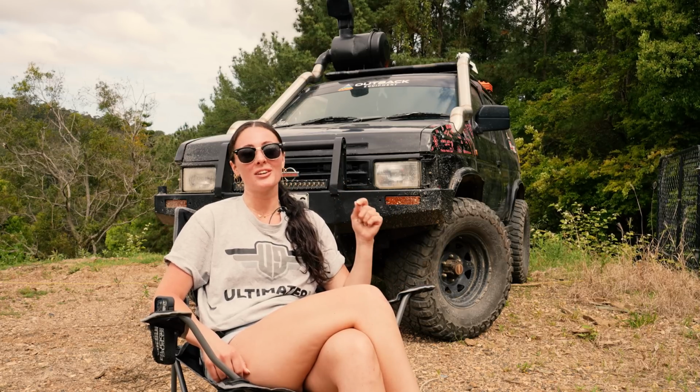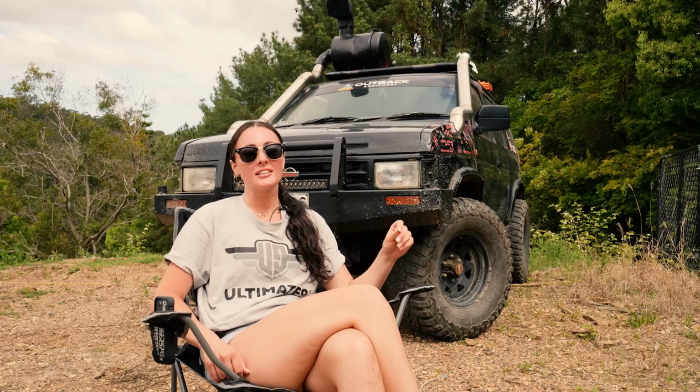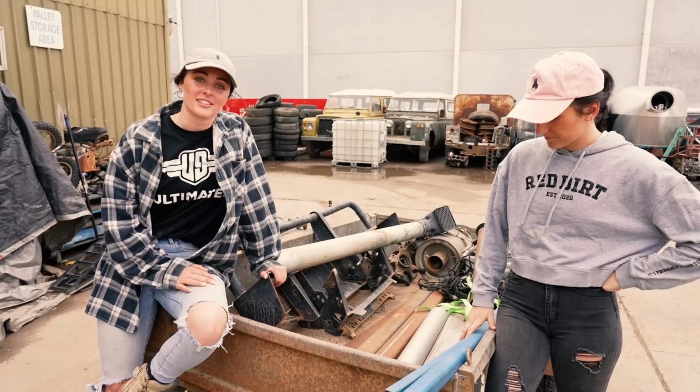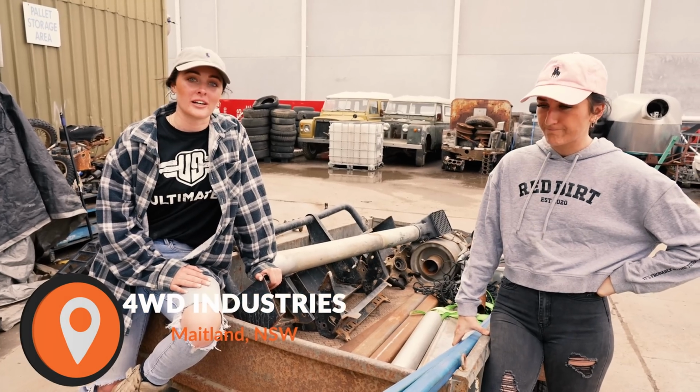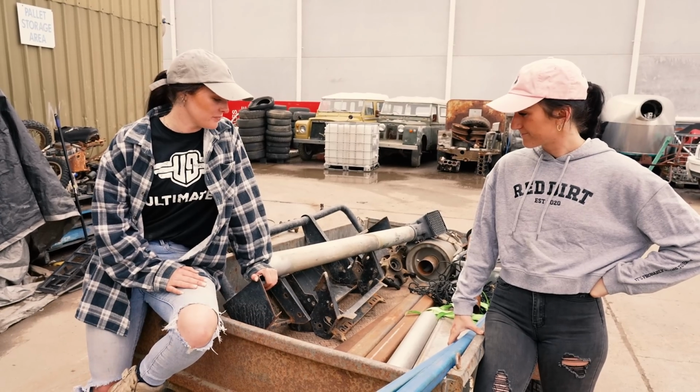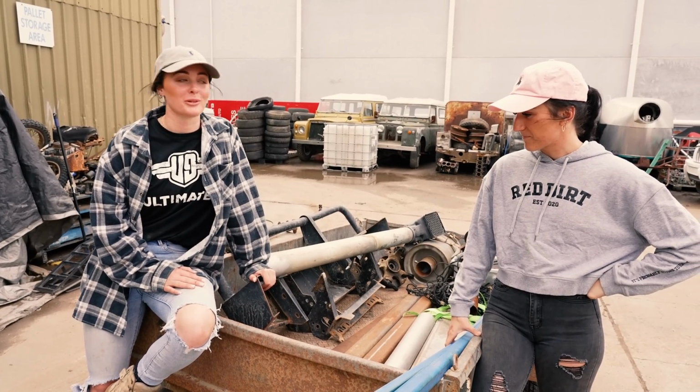And I mean, we don't get sleep. We worked so hard to get this car looking how it is right now. So let's just say, I'm very tired right now. Despite what the public may think, that this trailer itself and everything in it looks like it's going to the tip, this actually is everything that we need to build this car.